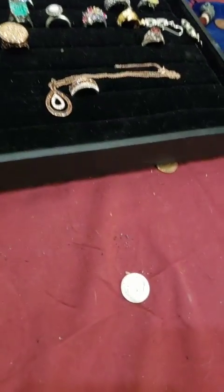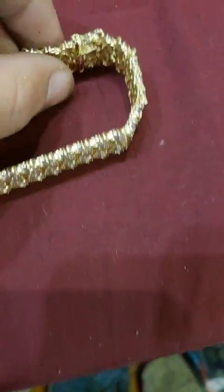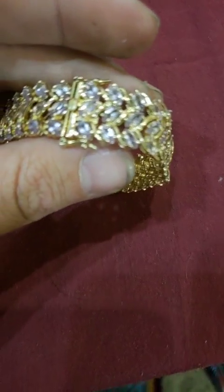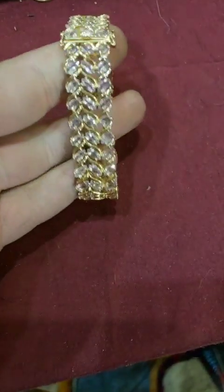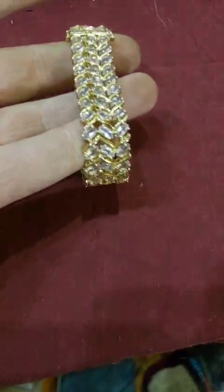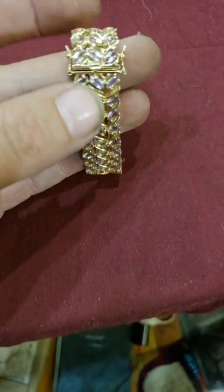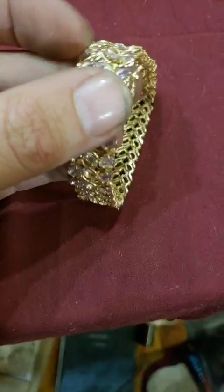All right, what else do we have here? We have a nice sterling silver rhinestone bracelet with a very nice gold wash and clasp. This is a nice heavy piece. Let's start this off at $10. Thank you, Jeff. This is a nice bracelet. Let me open it up for you guys.